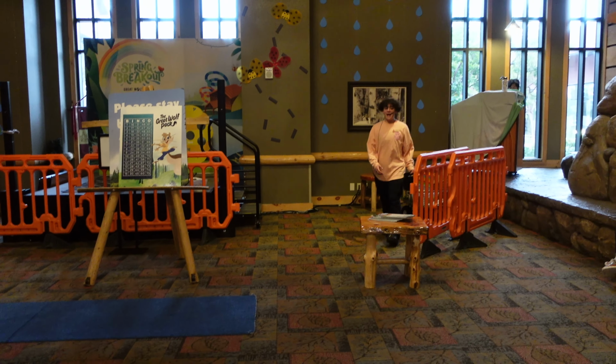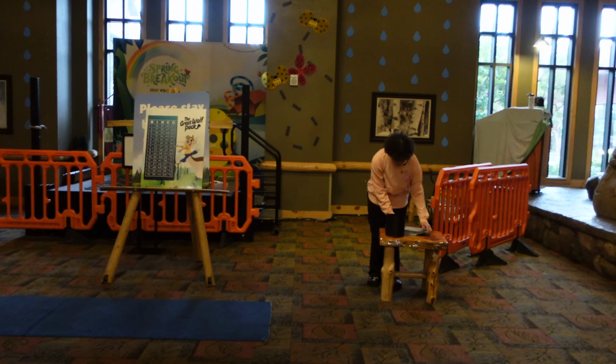For spring breakout games, it looks like tonight is bingo. You can go ahead and grab yourself a board and a marker and have a seat anywhere on the blue carpet.